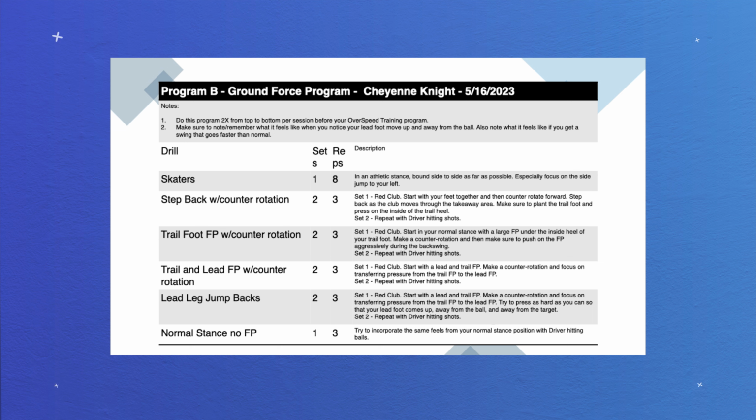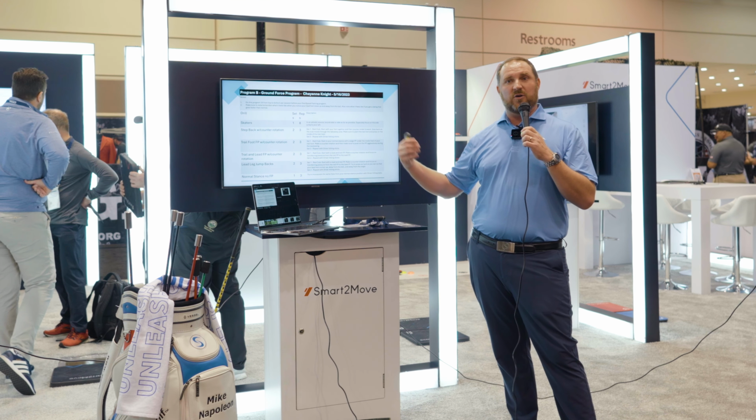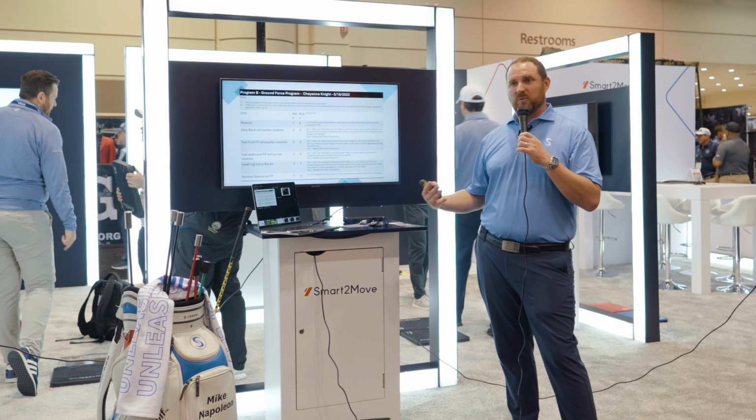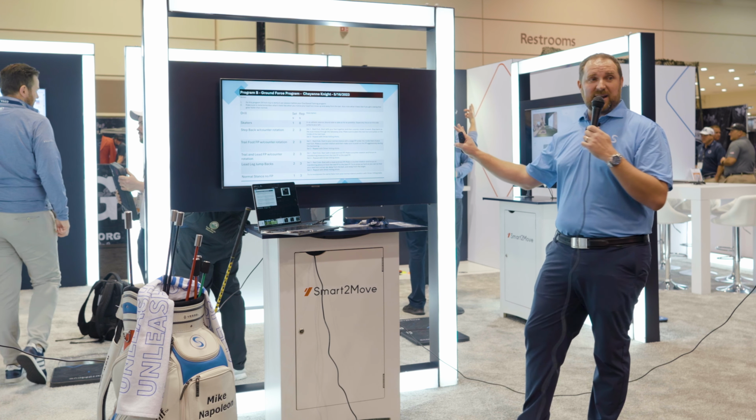I'll put it under the lead foot. Actually have the player jump and leave the ground before the club gets through impact, which seems crazy and wild, but it works really, really well. And then an application drill, just trying to apply those feels to the actual golf swing. All of these drills are going to be in our new SuperSpeed ground reaction force protocols. We have 3 levels of those coming soon with our app that's going to be releasing here in a couple months. So that's Cheyenne's program.